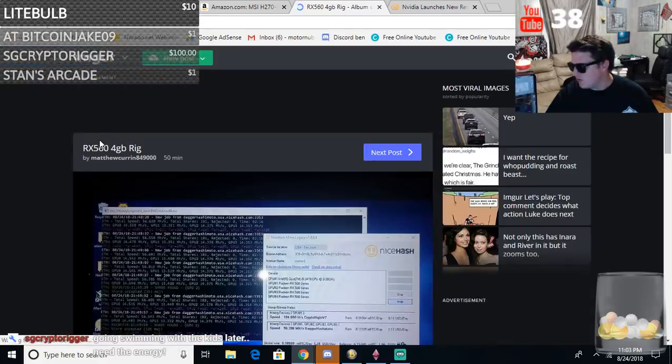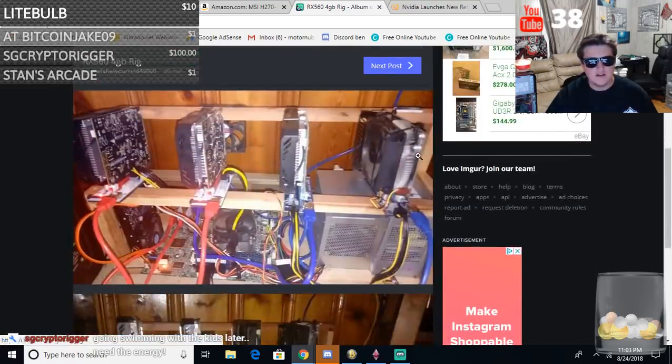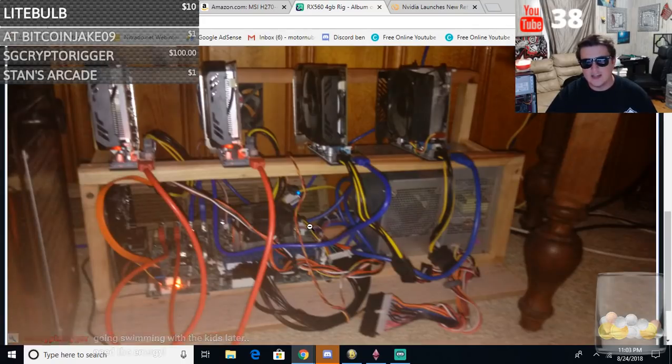Not bad at all. Let's see here. Oh, okay. I see your cable management, or lack of cable management. Okay, there's only one thing that worries me with this setup. These power supplies look very, very suspect.